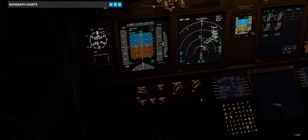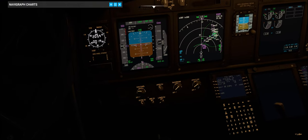So, according to situational awareness, most of the airports have 160 up to 4 DME. So what we can do, we can put 4 DME here as well.